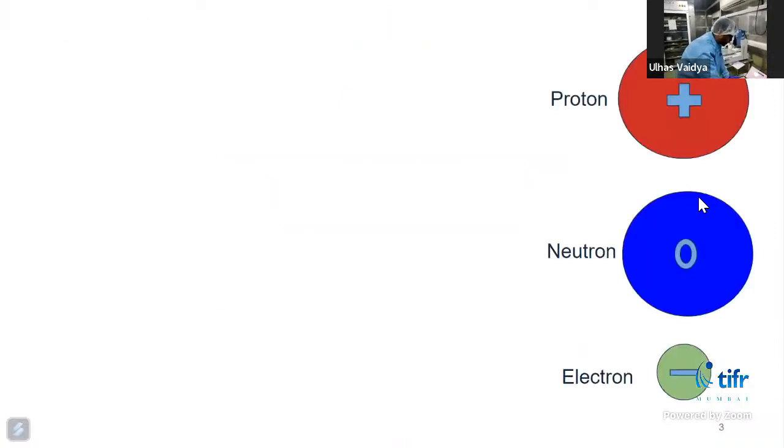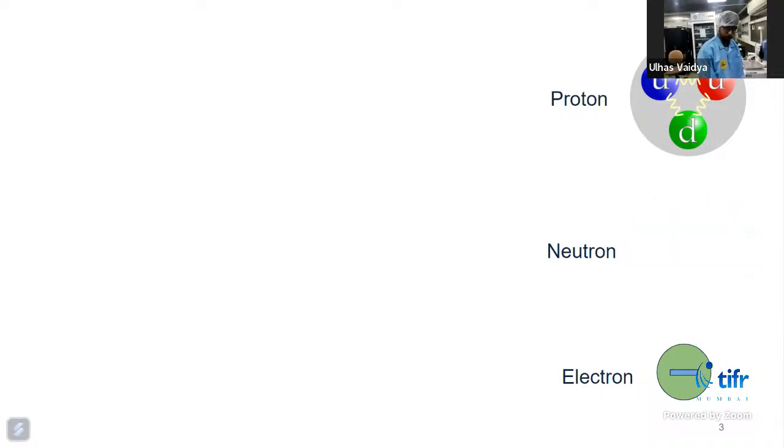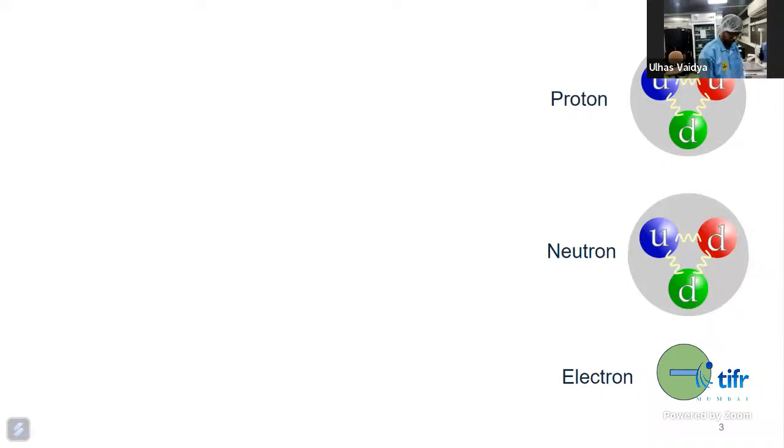So when we probe deeper into the proton, neutron, and electron, we figured out that protons themselves are not fundamental particles. Here, by fundamental particles, I mean the particles that are not divisible into further smaller particles. In the last century, we have figured out that the proton itself is made up of three quarks, basically two u quarks and one d quark. Similarly, neutrons are made up of one u quark and two d quarks.